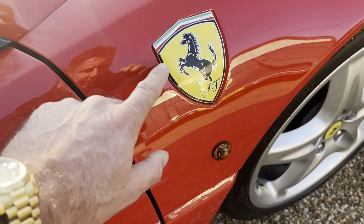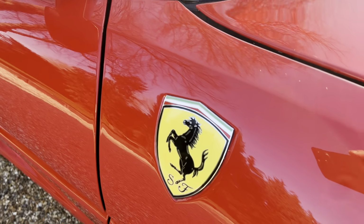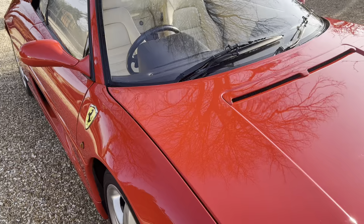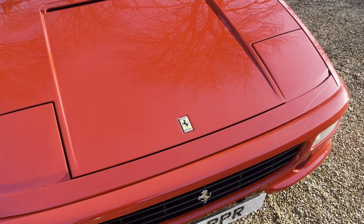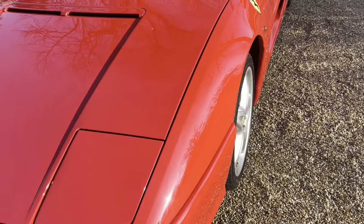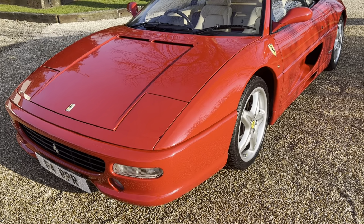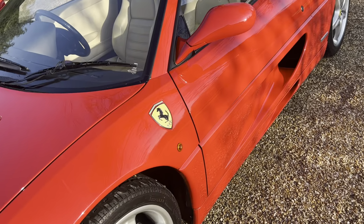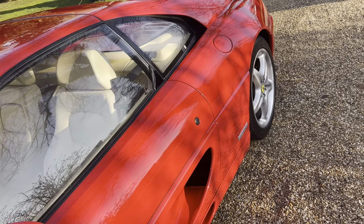Very rare factory fitted Scuderia shields, so they're recessed into the wing. They're not the stick-on badges like 99% of 355s feature. The front end is virtually unmarked. Only one or two very minor stone chips, as one would expect, given that it's not been freshly painted. But this car is literally well on track condition-wise to be entered into concours events and the like. It's very, very clean and presentable.